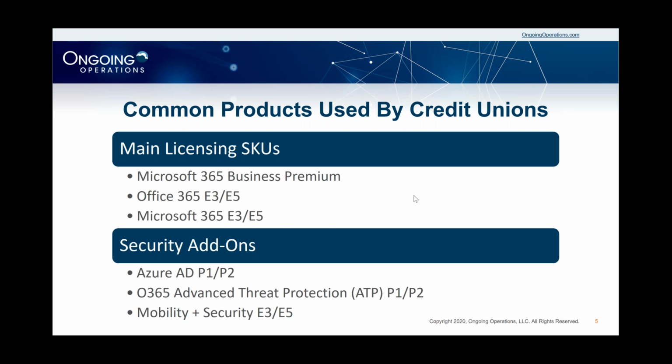One of the nice things about the Business Premium is it actually gives us a subset of that functionality as well with Intune and the ability to control Windows 10, not to the same level as the enterprise, but we're able to take some more actions remotely on those machines and lock them down.